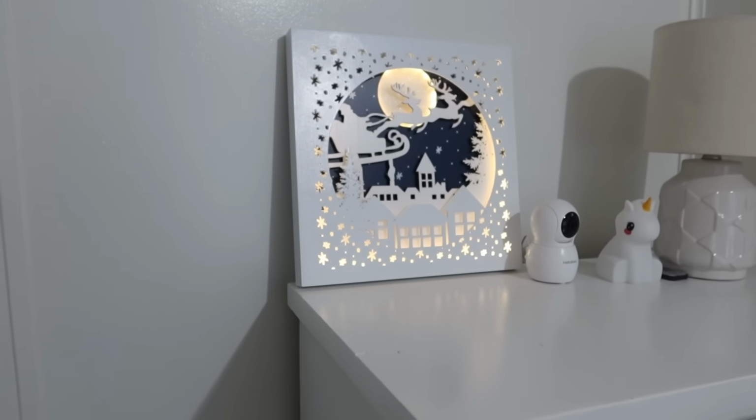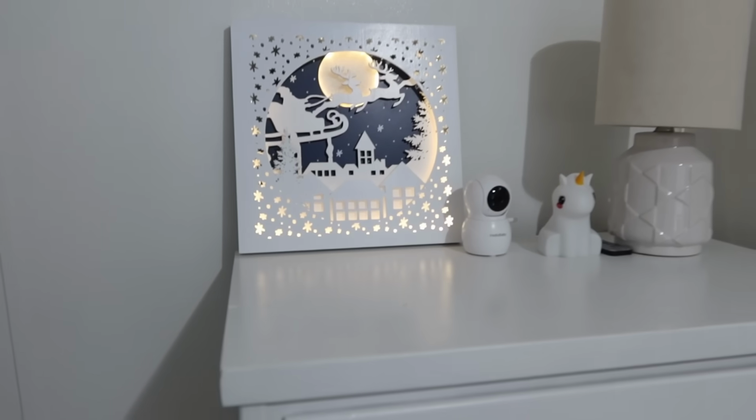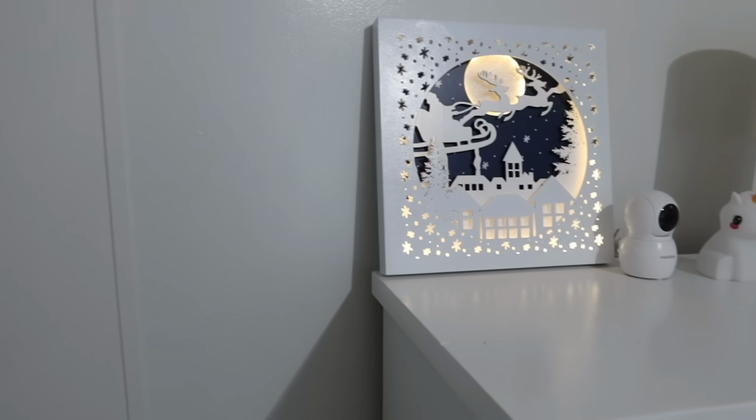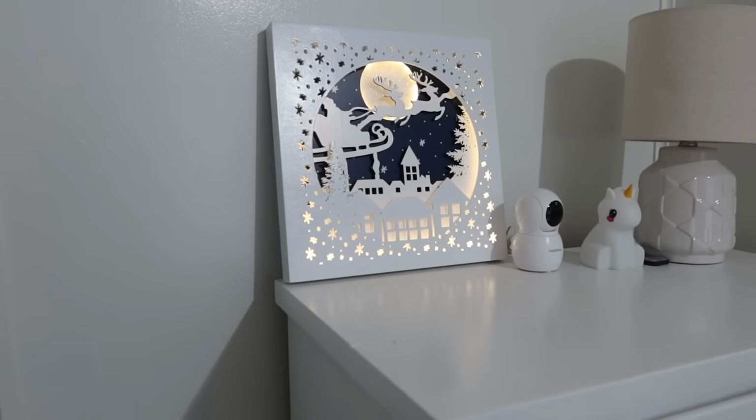I think it is perfect in here. The kids really love it, especially Ray. She was so excited when we took it out of the box. She said right away that she wanted it in her room. So they've been sleeping every night with it on, and it's just the cutest little thing.